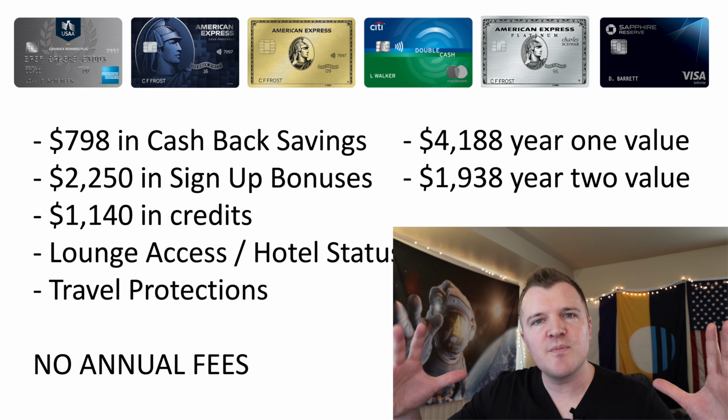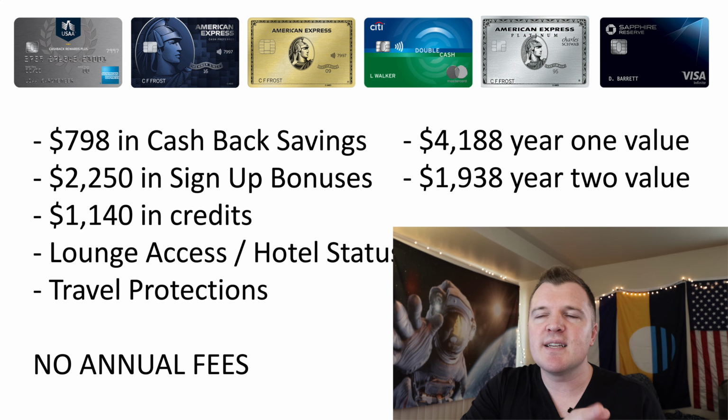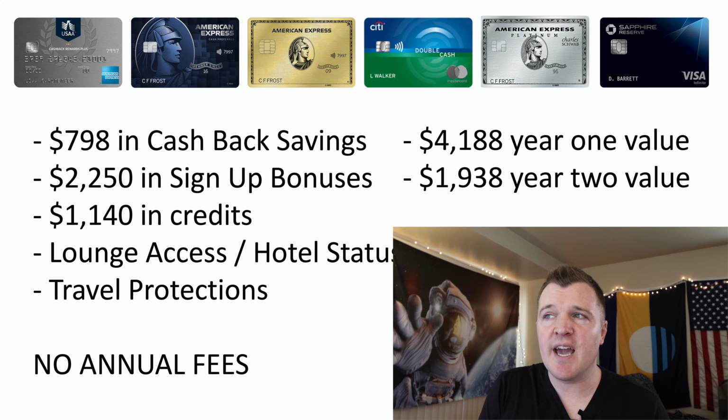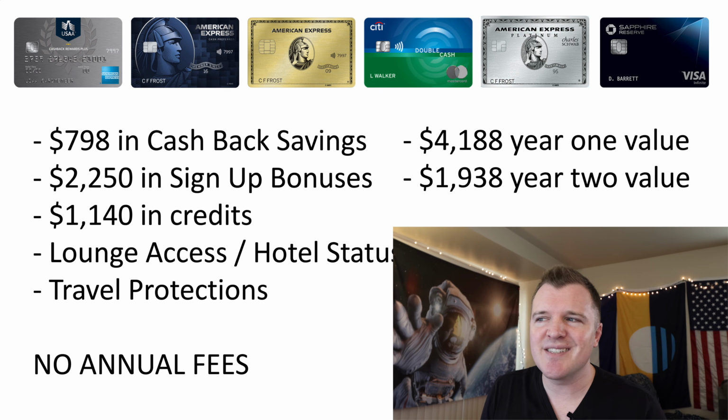So big picture, when we zoom out and look at our 6 credit card setup, you will get $798 in cashback savings. You'll get $2,250 in sign-up bonuses, and you'll get $1,140 in annual credits. That's every single year. Plus lounge access, hotel status, travel protections. And once again, for active duty military, this credit card setup is 100% free. You're not paying any annual fees.